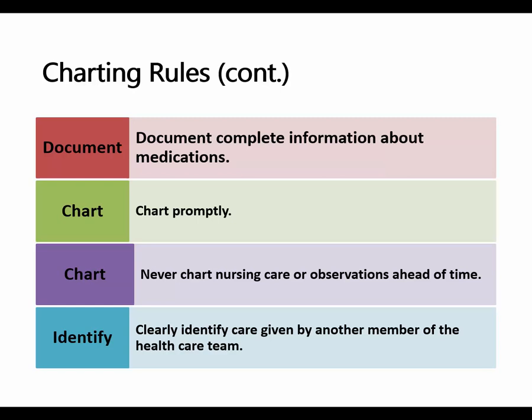Clearly identify care given by another member of the healthcare team. Don't chart patient ambulated 20 feet in the hall, period, if you were not the one that did it. If physical therapy did it, then you chart patient ambulated 20 feet in the hall per physical therapy, because you need to identify who was with the patient, and if you don't, the assumption is that it was you because you're charting it. Well, if it wasn't you, then that is inaccurate charting. That's falsifying your record.